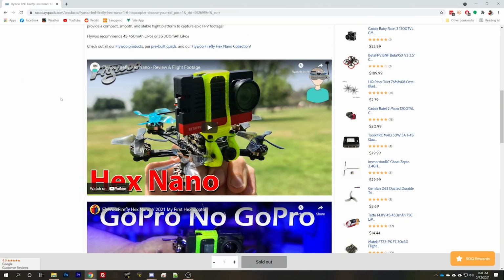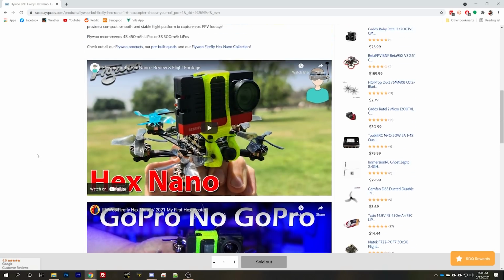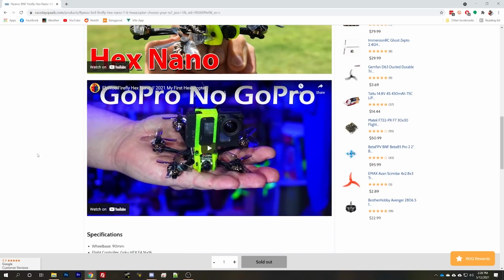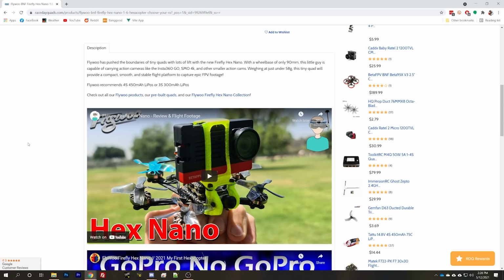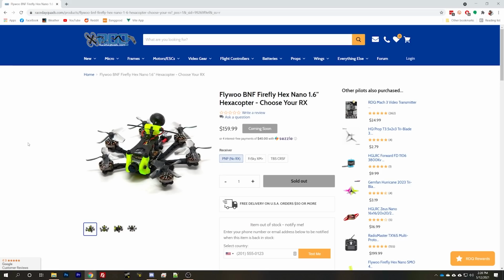Oh, there you go. There's Gal Kremer's video with a BetaFPV naked Insta360 Go SMO 4K. Yeah, it certainly does look like they're flying them with a naked GoPro. I mean, you've got to ask yourself how the handling characteristics will be. When I flew the 4-inch hexacopter, I thought that there certainly was a little bit more weight carrying capacity, and you were kind of getting the weight carrying capacity of a larger quad in a smaller package.